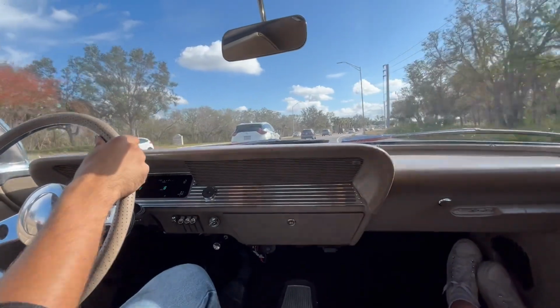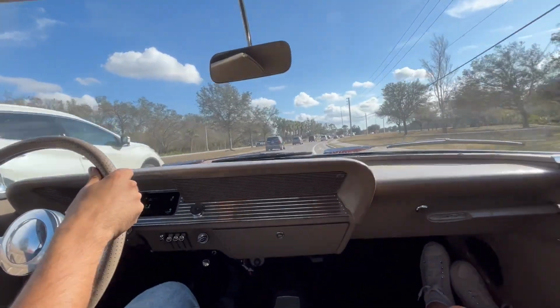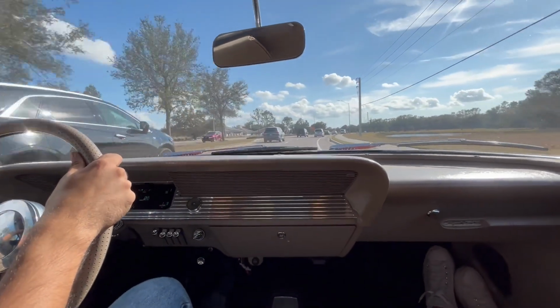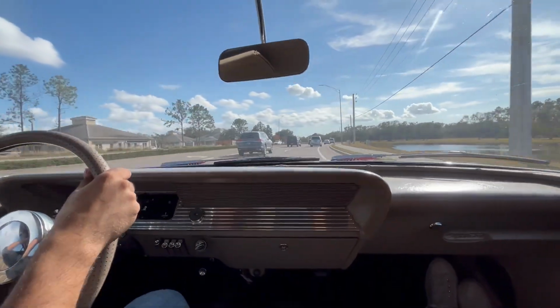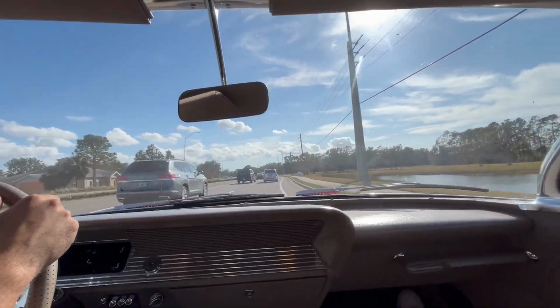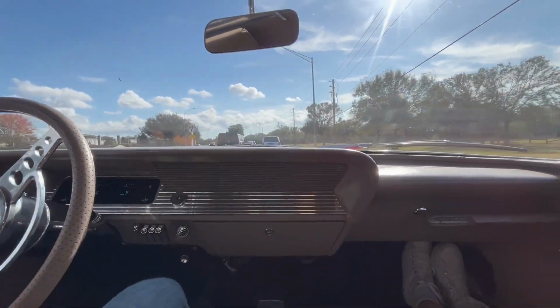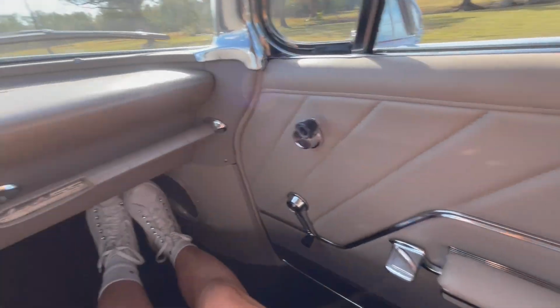Of course, as you can see, I'm going to pass all these people just because I feel like it. I mean, look at that. No hesitation. Perfect precision. As you can see, even my passenger's holding on to the ceiling because she's so afraid of my good driving. Other than that, you also have the emergency handle if you ever feel scared and don't trust your simple lap belts.